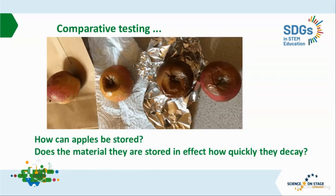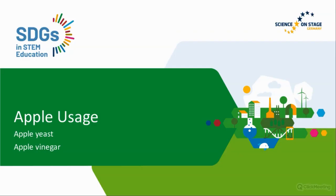And I think then, do I hand over to Renata? I'm going to present how can we use apple yeast or apple vinegar, and to consider the sustainable development goals. We prepared the apple yeast and the apple vinegar by ourselves.